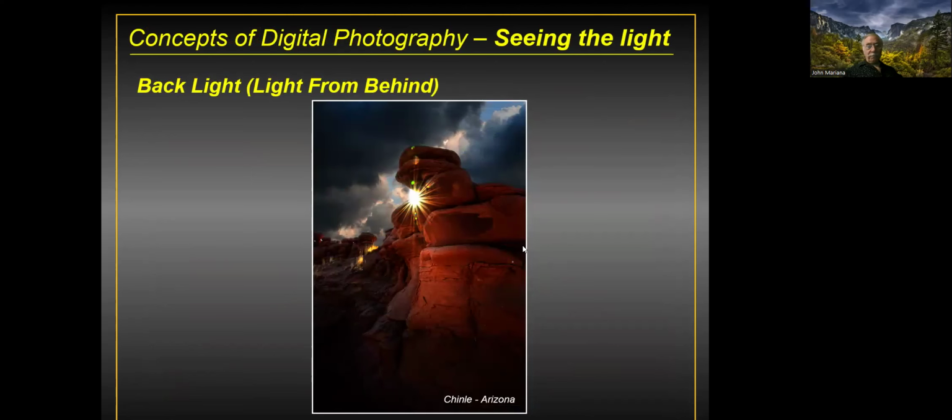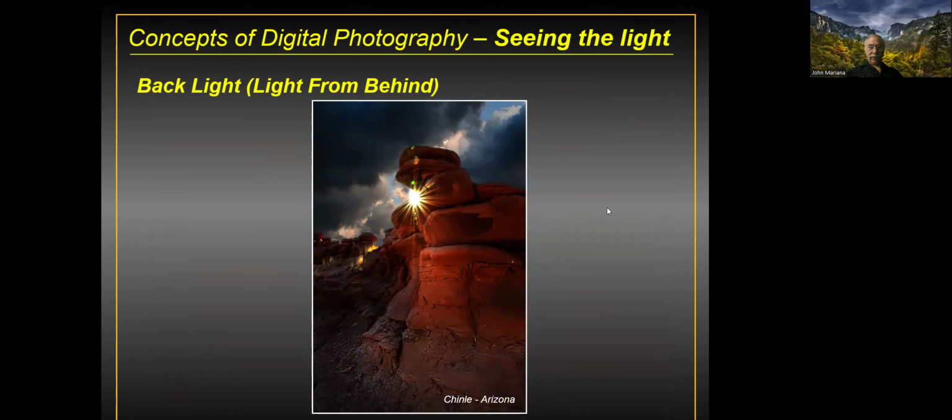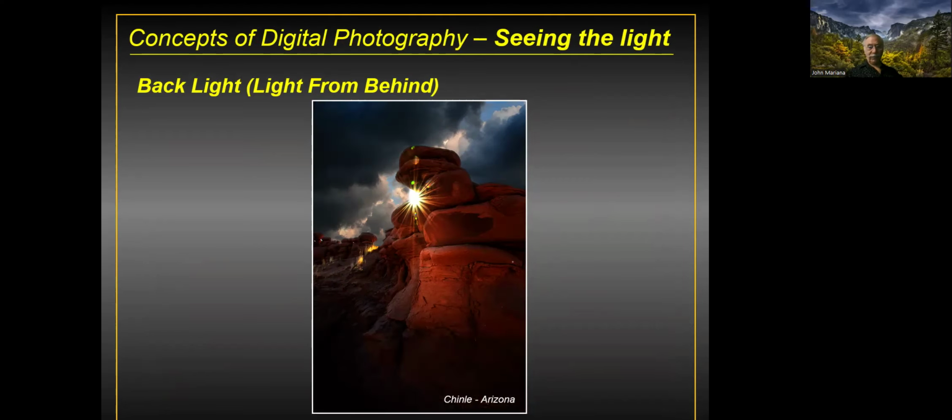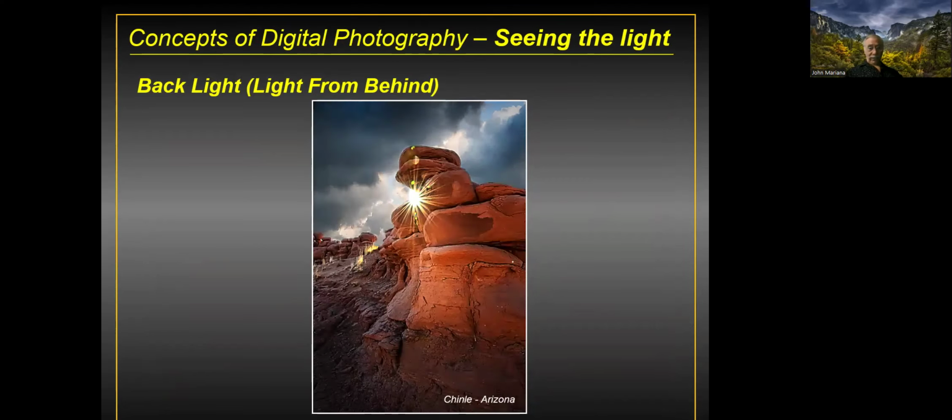So this one, remember, I want detail in the shadow areas. So by using HDR, and the light coming from behind means that the foreground is going to be very dark. So I certainly need to have HDR. And so here is the finished image of that. And you can see I've captured all the detail, darkened the bottom a little bit and the upper portion.